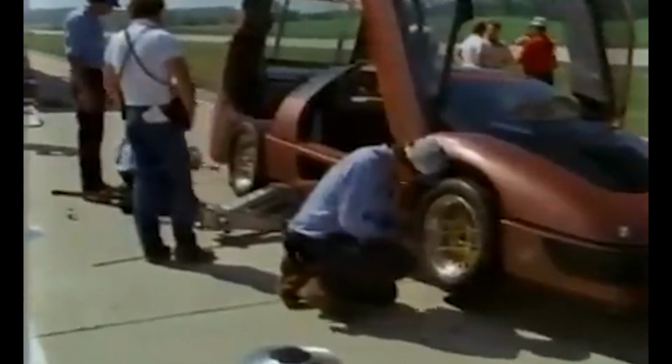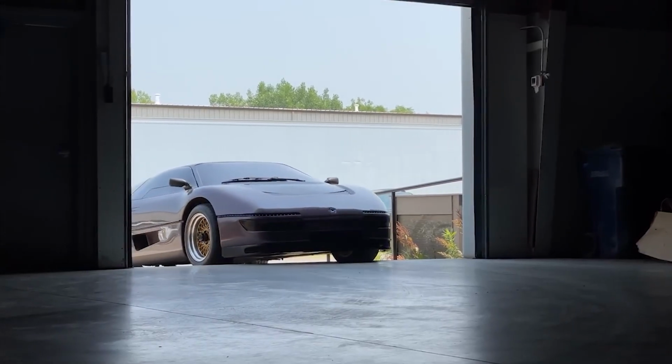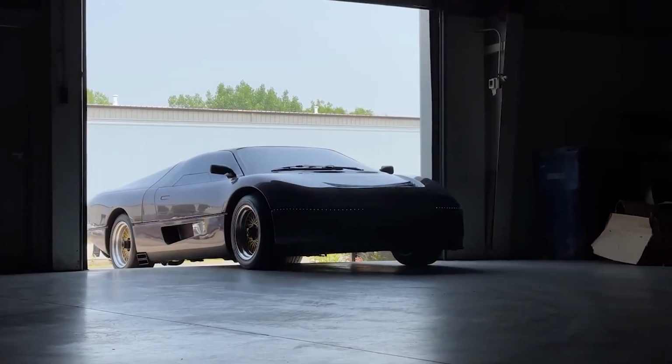Now, what made the M4S truly unique was not just its futuristic appearance, but also what resided beneath its aerodynamic shell. While many supercar manufacturers of that era opted for V8 and V12 engines, Dodge decided to go a different route. The M4S was equipped with a turbocharged 4-cylinder engine, and not just any 4-banger, a 2.2-liter Cosworth-tweaked powerhouse producing a remarkable 440 horsepower.